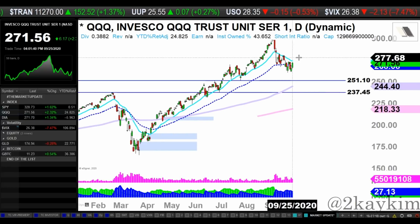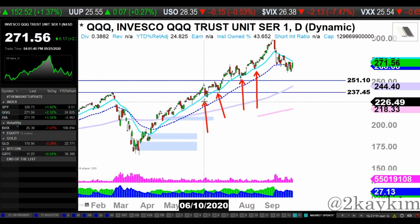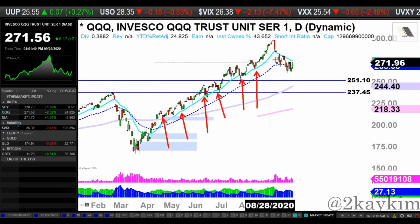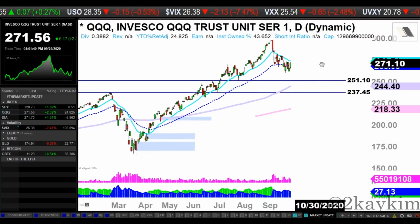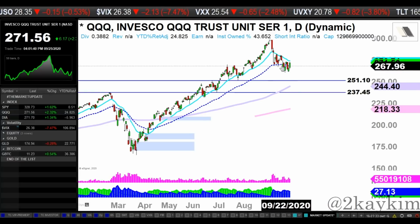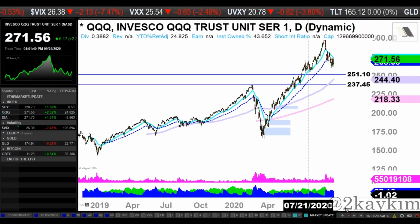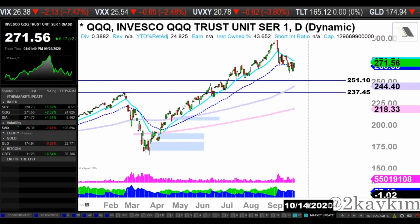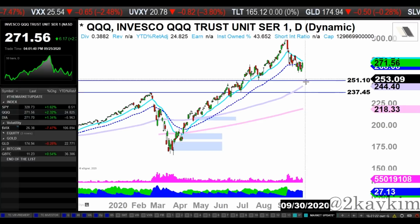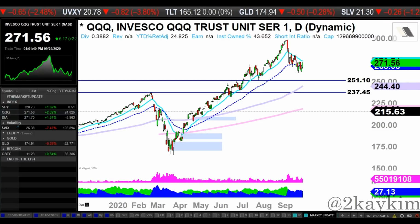The Qs are similar, right? So you can see my short-term moving average was acting as support pretty much this entire rally since the March lows, for like 4 or 5 months. Now it's been acting as resistance here. You can see here and here and here. It's been dancing around my midterm moving average. We're not in obvious support on the Qs at this point, but we're trying to get back up here.